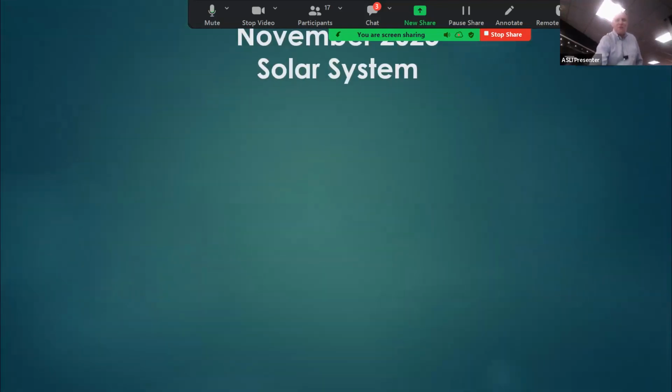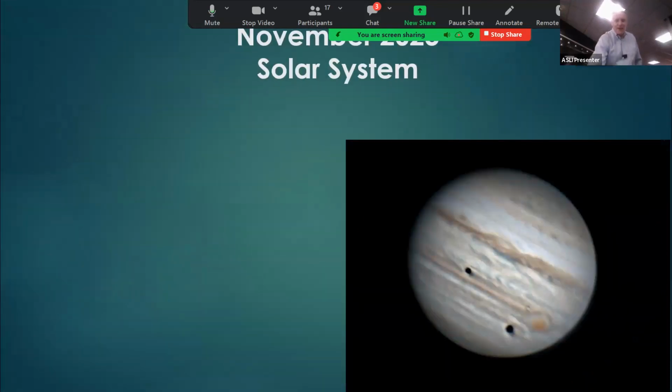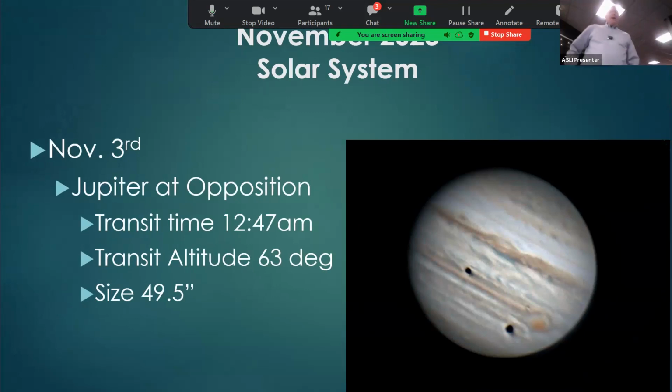And what's going on with the solar system? It doesn't really affect your observing so much, but Jupiter is at opposition on November 3rd. On November 3rd, the transit time for Jupiter is 12:47 a.m. It will have an altitude of 63 degrees, which is nice and high, and it'll have a size of 49.5 seconds, which is nice and large.